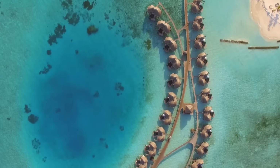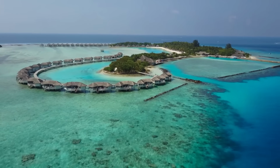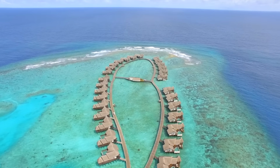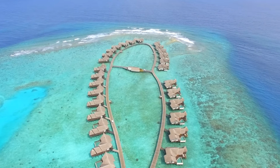And while this may not at first seem like too risky a place to live, the long-term prospects of the entire country aren't exactly looking promising. The islands are only just slightly above sea level, and as the waters are rising worldwide due to climate change, it may not be long until they're fully submerged.